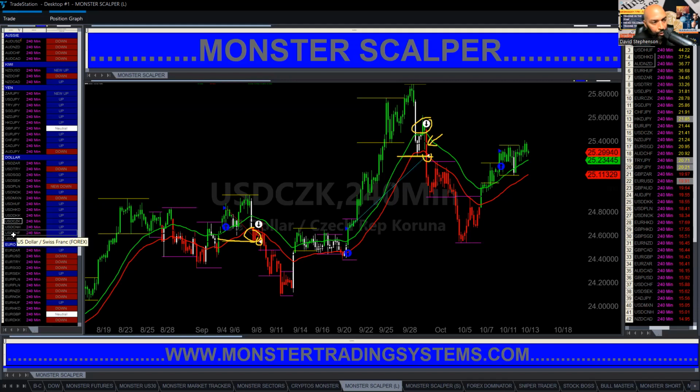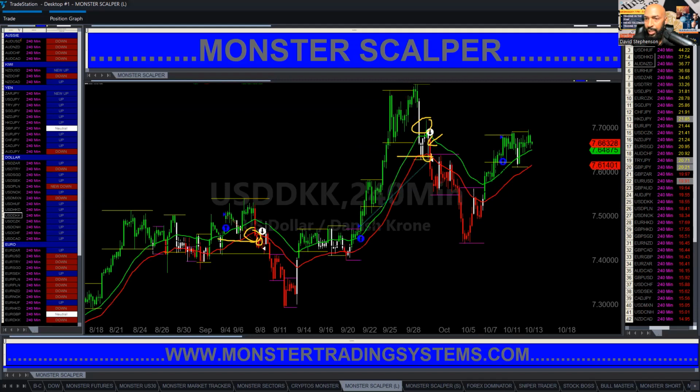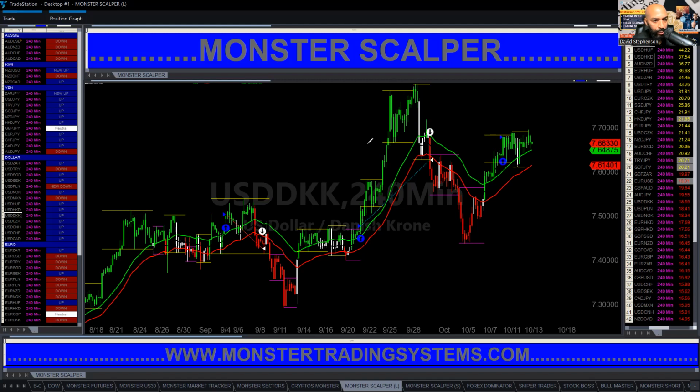The next one is USDDKK. Let's take a look at that one. I know you have five positions, but go through them once every 4 hours or so, or whenever you get a chance. Here is USDDKK. Here is resistance right here. Here are our resistance lines. Buy signal, pullback, held support, and here we are, green candles looking to test.